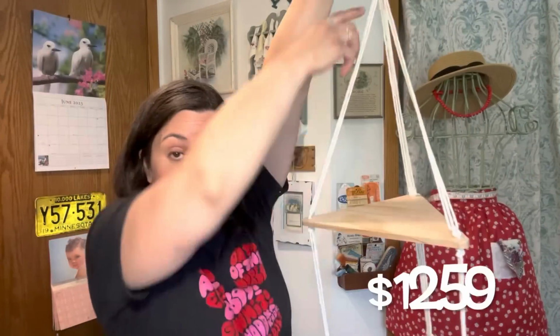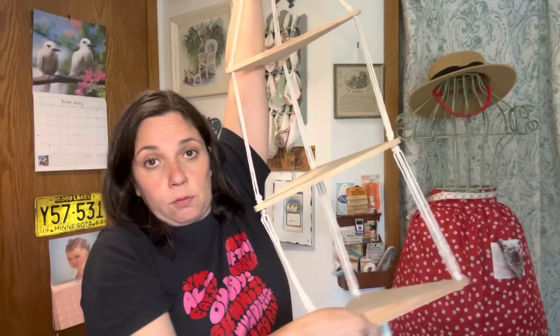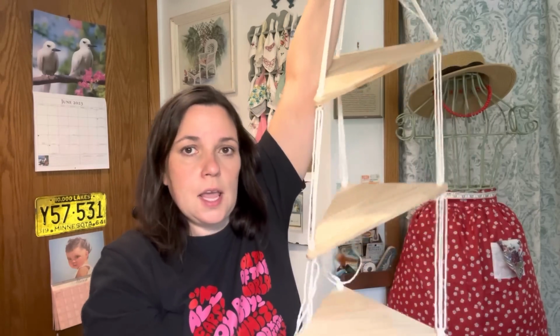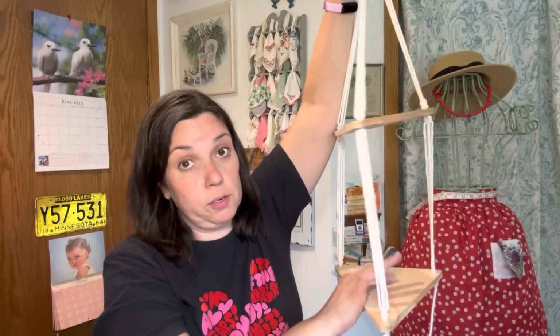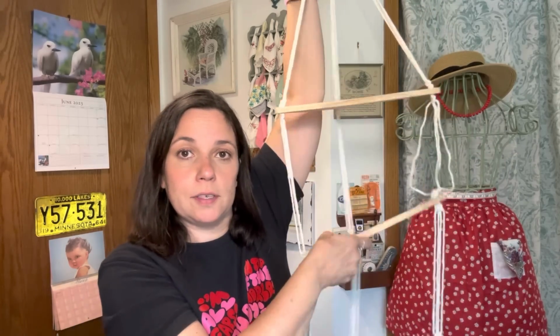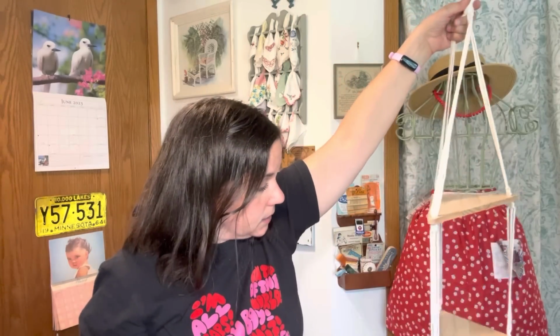Okay, Molly got a few other things. She chose this shelf. It's a 3-tier. You can get it in 1, 2, or 3, and she chose the 3. But we thought this would be really cute in the corner of her room, hanging from the ceiling. She could put little faux plants on it. I wouldn't put a real plant, but she could definitely put faux plants on it. It's mostly decorative, and we thought that was really, really cute. So I think she's going to be happy with that.